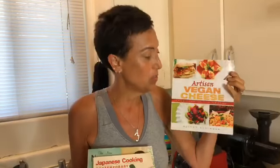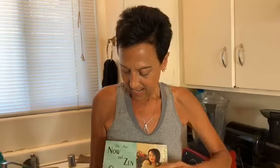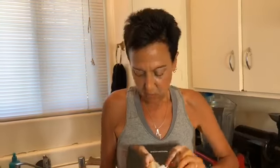If you really want to impress your friends, the ones especially that have trouble giving up dairy, this is the book to get. I've made many recipes from this book. Whenever I have orders for my desserts that need cream cheese, I always use her recipe. And then she has a Japanese cookbook, Now and Zen Epicure. I believe that was the name of a restaurant she had in San Francisco. Isn't she adorable? And then this is a great one for staples, Homemade Vegan Pantry.